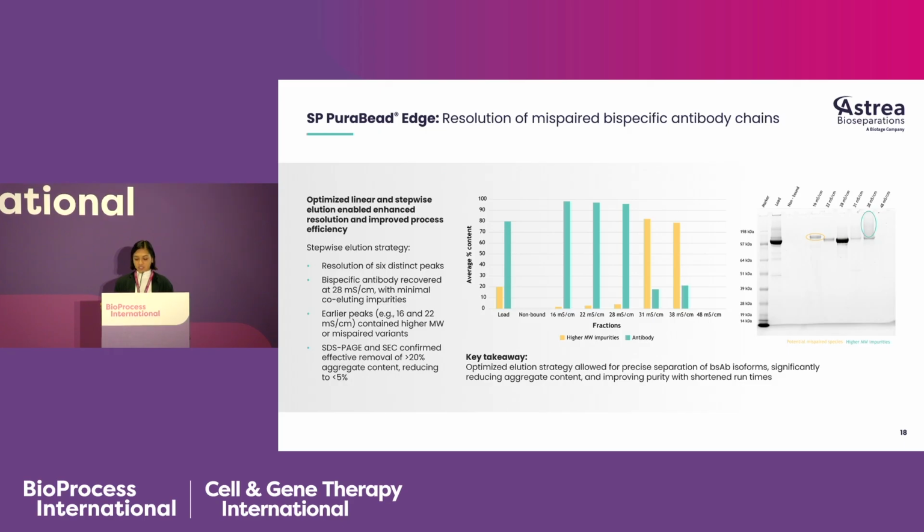We can see that potential mispaired species eluted in some of the earlier fractions around 16 and 22 millisiemens per centimeter. Overall, though, this isn't just about resolution. It's about reliable, tunable performance that can hold up under pressure and position SP PuraBead Edge as a commercially viable platform polishing solution for even the most difficult to purify bispecifics.